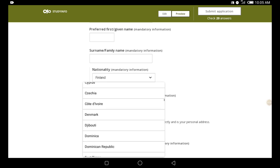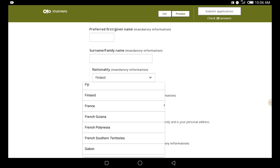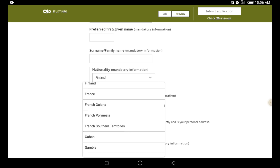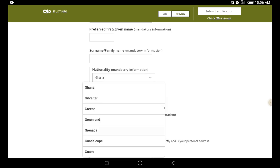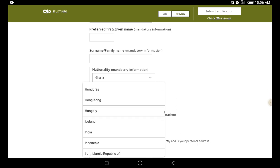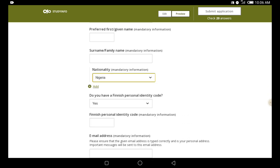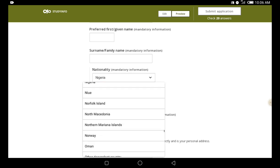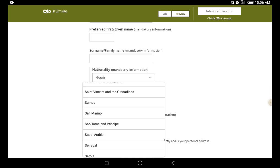Let me see, I saw France now. Finland, France, French Guiana, French Polynesia, French Southern Territory, Gabon, Gambia, Georgia, Germany, Ghana. So if you are from Ghana, you just pick Ghana. If you are from any country, let me see my own home country. If you are from Nigeria, you click Nigeria. If you are from any other country, if you are from Peru, Rwanda, any other country you are coming from, you want to make sure you click on that.